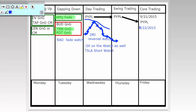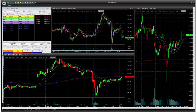All right, anything else that I think we should look at? Not really seeing anything else. So I'm just going to let the market open here. I'm going to watch for the 5-minute high break in case the market fades.